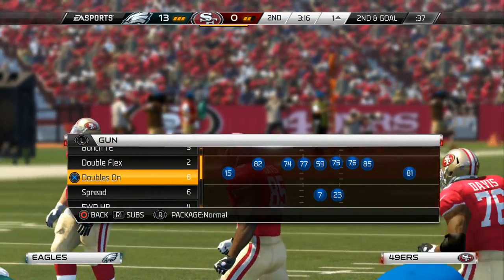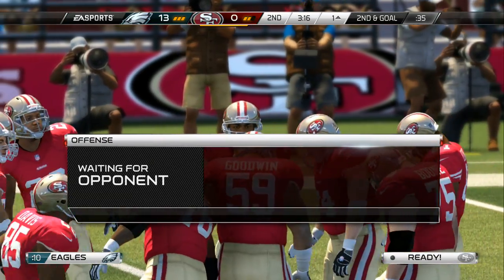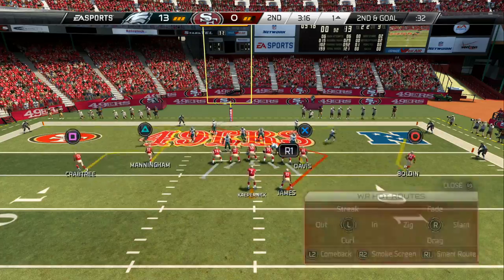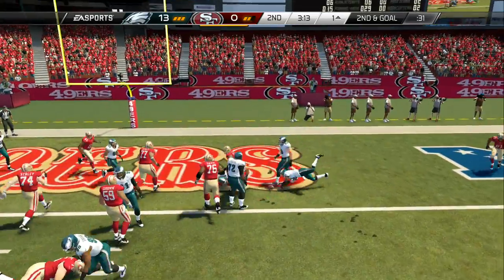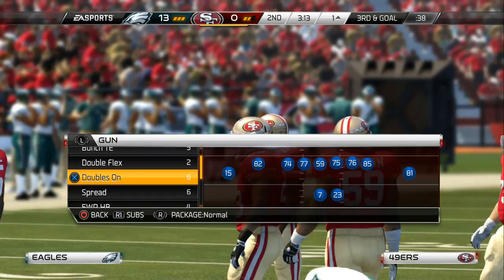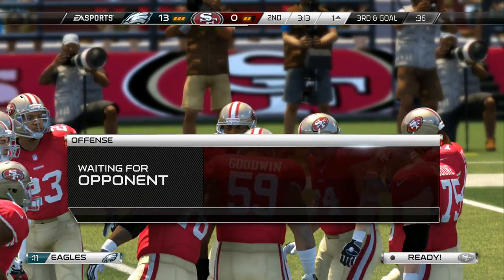Well, he dropped the football. There's no doubt why he dropped it. You have to look it in. Number seven goes incomplete.